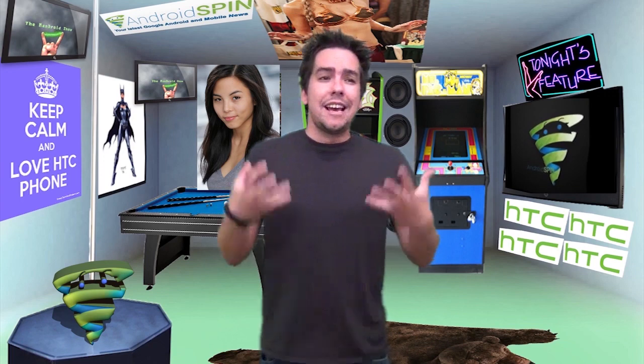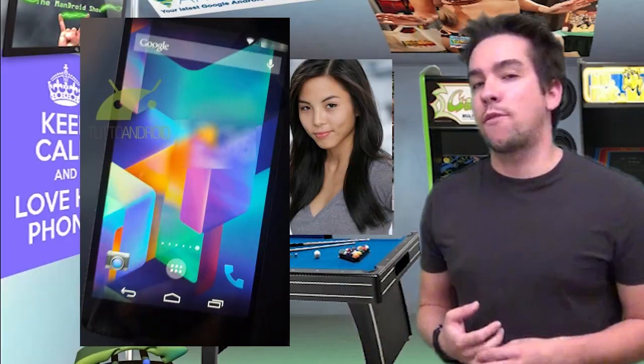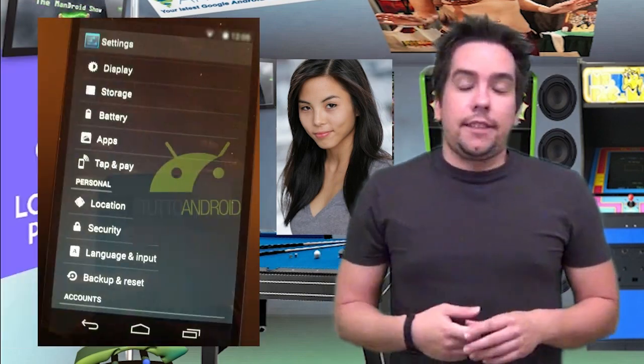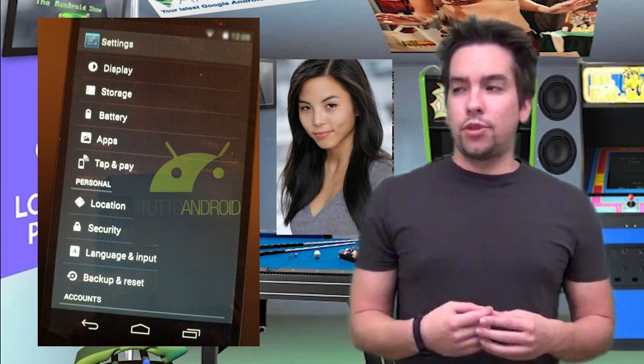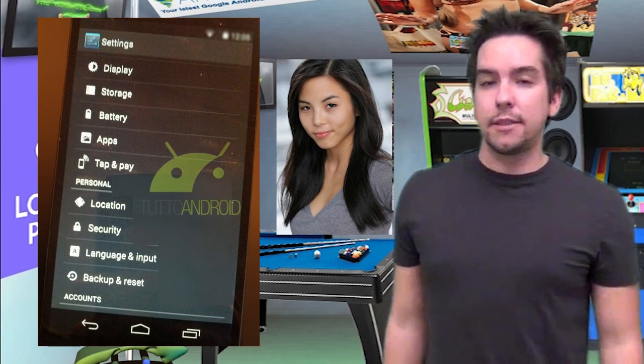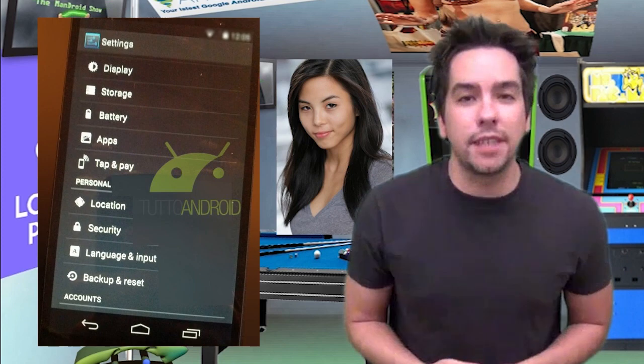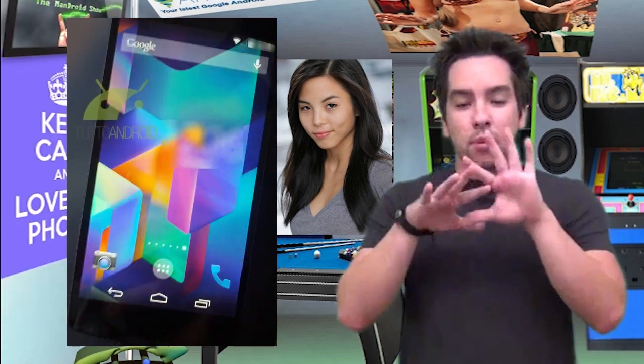As we draw closer to the unveiling and the release of the Nexus 5 as well as Android 4.4, the rumors, the leaks, the info, the specs, it all just comes flying out. Yes, more screenshots of the Nexus 5 running Android 4.4 have surfaced, showing us some UI tweaks as well as just awesomeness. These screenshots right here are from Tuto Android.